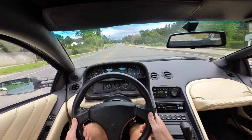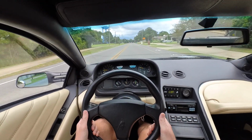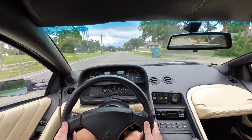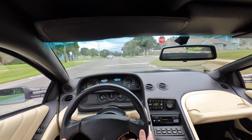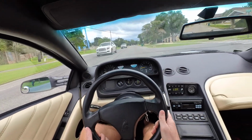Changed a bunch of relays. It's probably some kind of grounding thing. Not quite sure. But I've attempted to fix it and now I've given up because I just don't care. Alright, another stop sign. See guys? It's not all sunshines and rainbows driving a Diablo every day.